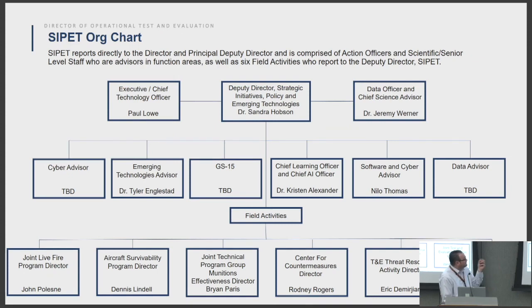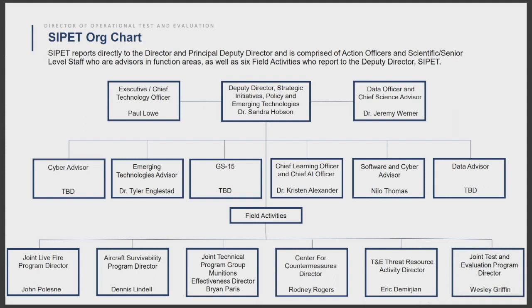This is a great slide. This says who we are, what our roles are. Again, already mentioned Dr. Sandra Hobson as being our deputy director and team lead. There's me on the right. There's our executive officer, Paul Lowe. We're going to have a cyber advisor named very soon. We have our emerging technologies advisor, Dr. Tyler here. We've got Dr. Kristen Alexander as our learning officer and chief AI officer. And then we also have a software advisor, that should just say software, Nilo Thomas. And then finally, we'll be bringing on another data expert.